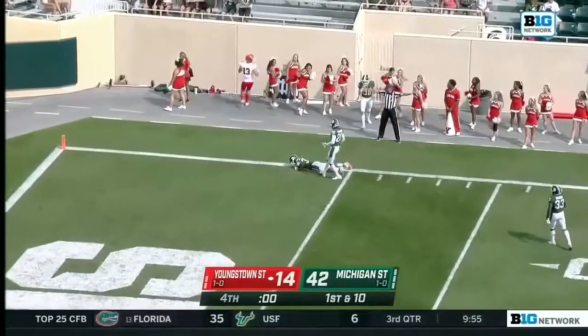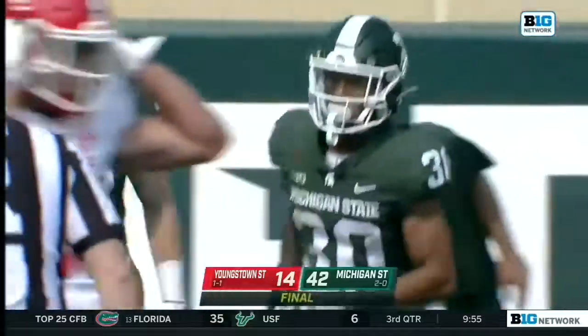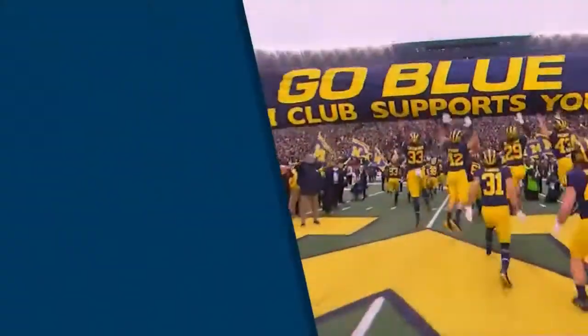And that pass is incomplete. Looking for the end zone. That's the last play of the game. The home opener, a happy opener for Michigan State.